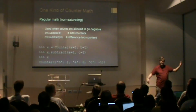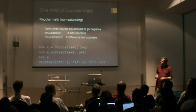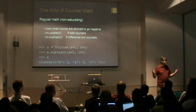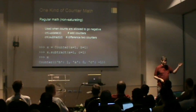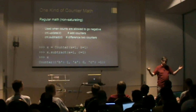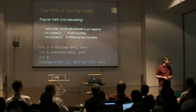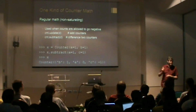If you've got one counter, you've got another counter, you might want to do counter-to-counter operations. So if I add 2 counters together, so I have one bucket with my 3 red marbles and 2 green marbles, and another bucket with 10 red marbles and 4 green marbles, I can add them, combine them together, and it will add their multiplicities together. Subtract is the more interesting one.